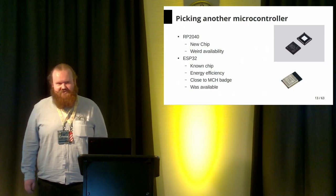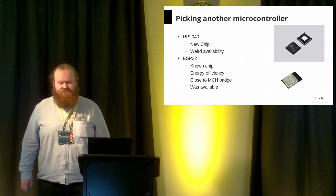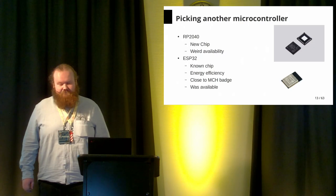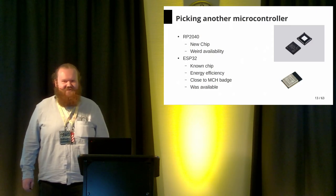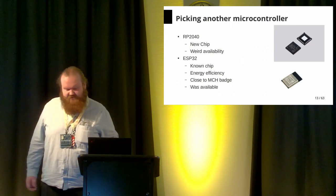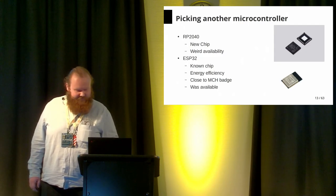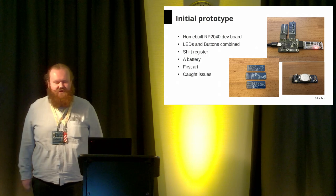We had two basic choices. We could either go for the RP2040, which was a very brand new chip from the Raspberry Pi Foundation. But it had some weird availability issues, and it was, well, new, so you had to figure out some stuff. We could also use the ESP32, which is a known chip. But isn't that energy efficient? Again, we would like to have it run on a small battery, and with this chip you have the same problem that you won't make the end of the weekend. It was also a bit close to how the MCH badge worked. But we could get 500 of them. So I first focused on seeing if I could build something with that RP2040.